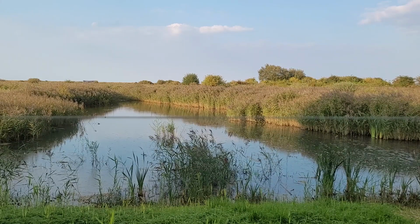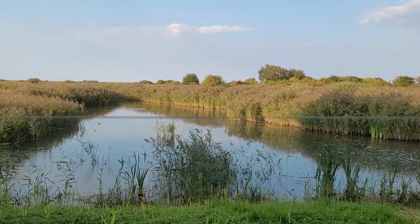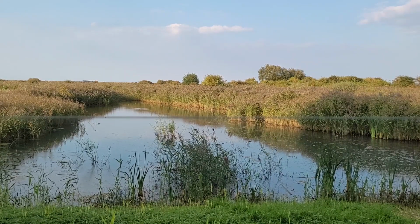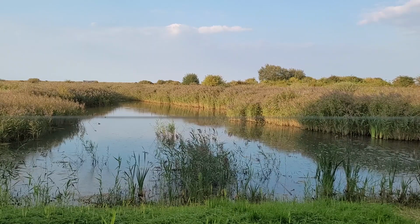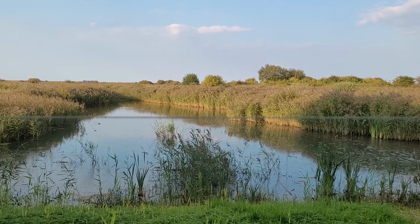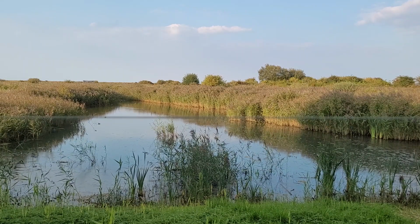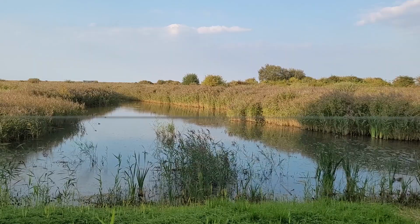It's pretty good for common darter, settling on the boardwalks and stuff. So I'll put some pictures up, and I'll catch you in a bit.